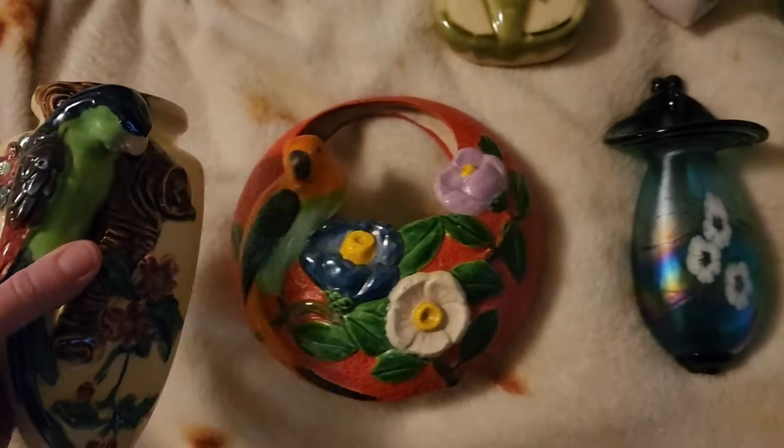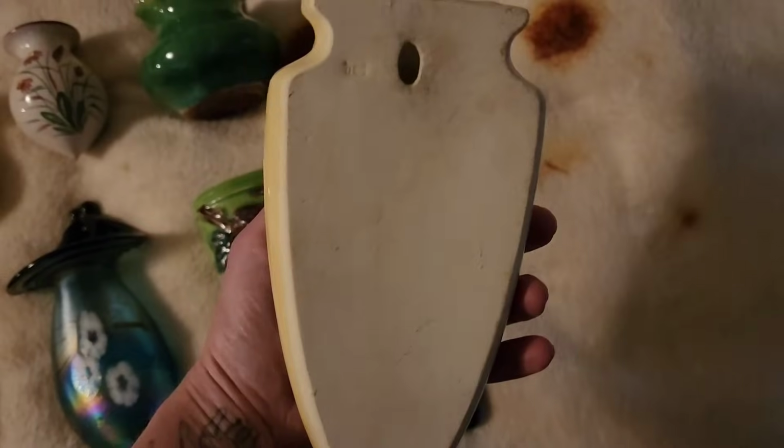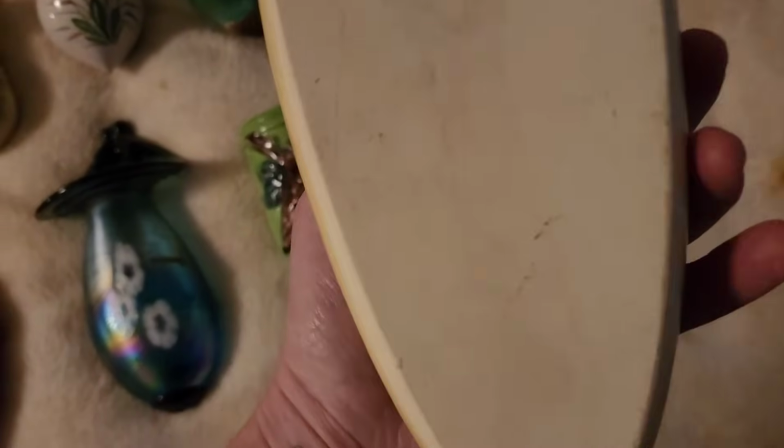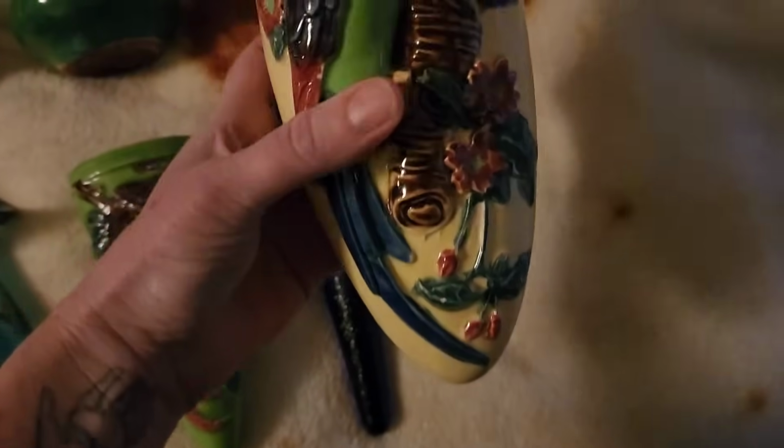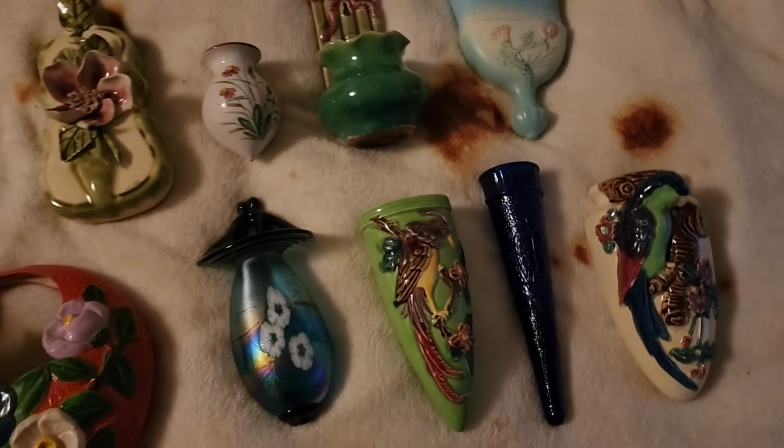And then I like this one because it was very similar, the 3-dimensional bird. And there's the back. Marked, what's that marked? Marked something there. Maybe Japan, or I don't know, that looks like a mark to me, doesn't it? Anyway, there's the parrot again. So that is my collection of my wall pockets.